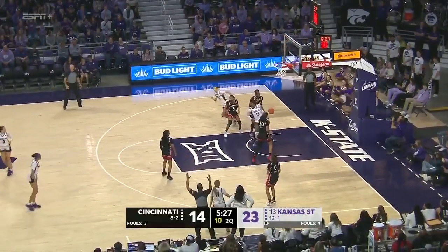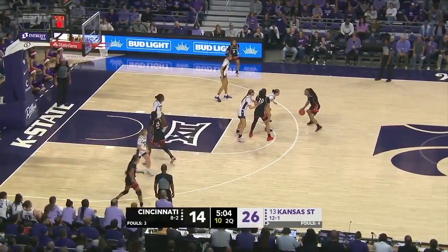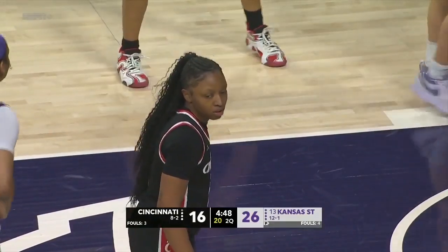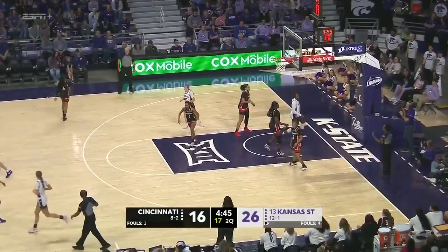Sidestep by Sides. Hammers the three. Mittie says working with Sides about the sidestep three and then eventually the backing up three-pointer. Tough shot, hit. Hilton has come to Cincinnati from Texas A&M. She has been a difference maker for them, especially at that point position.